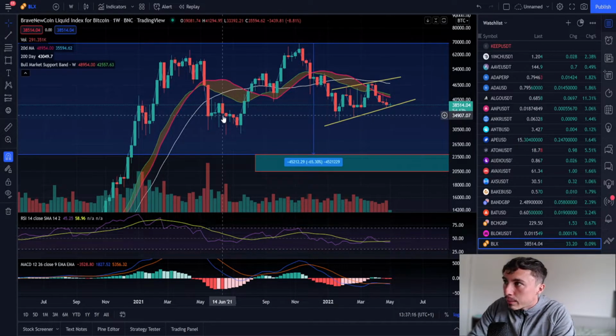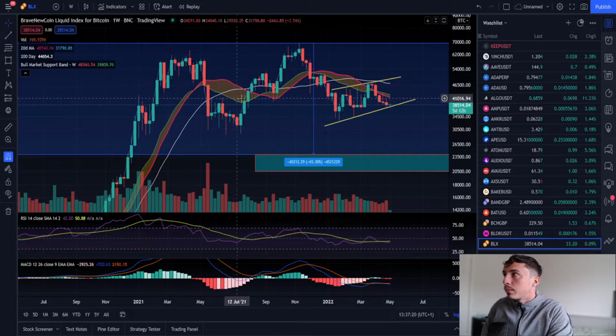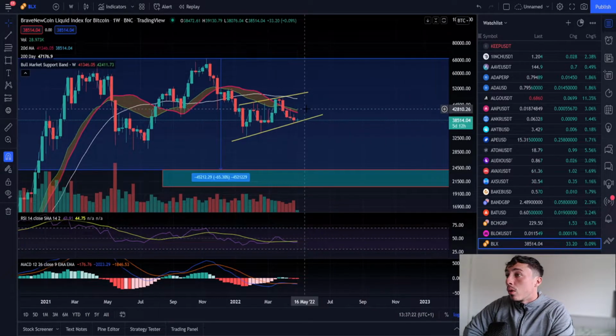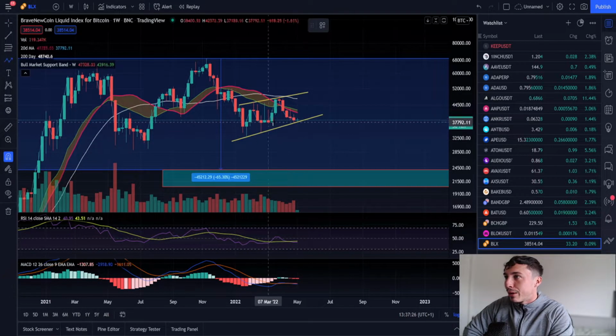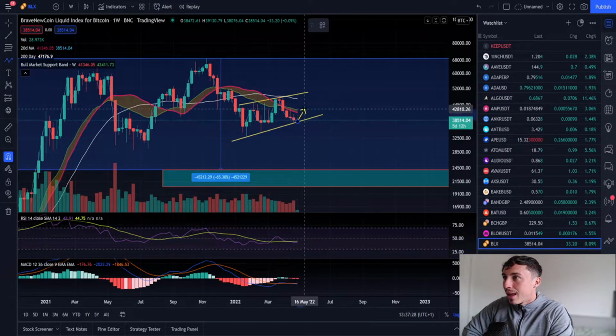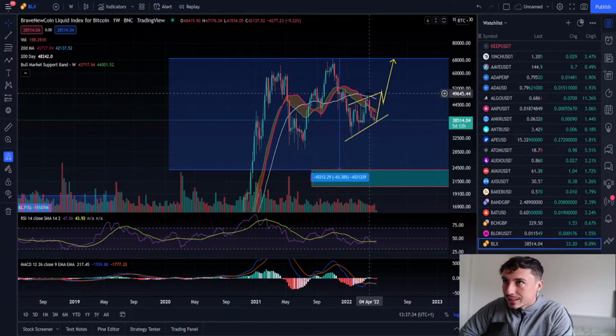We're below the 20-day moving average and the 200-day. We were below the bull market support band, but we saw the pump to the upside, and now we can still get the same thing occur. Just because we have these bearish chart patterns doesn't mean they have to occur. We can still see a retest of $50,000. We can still see continuation to the upside on the inverse.